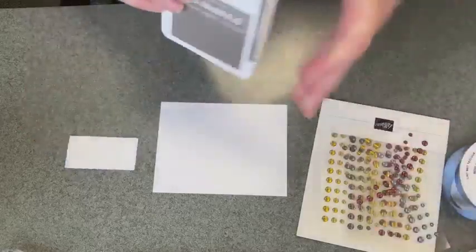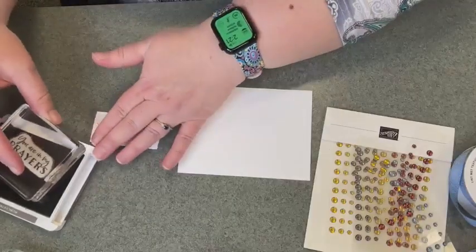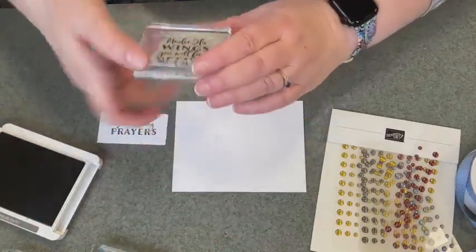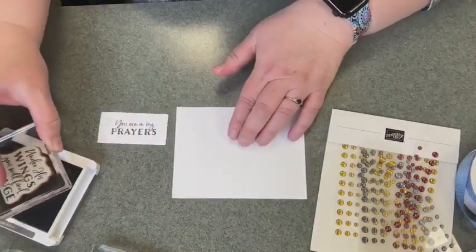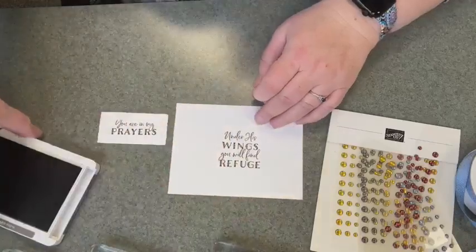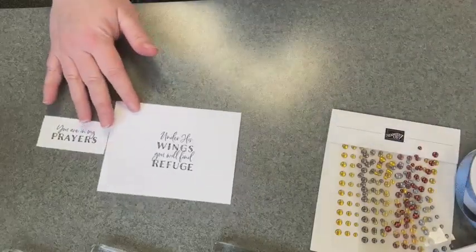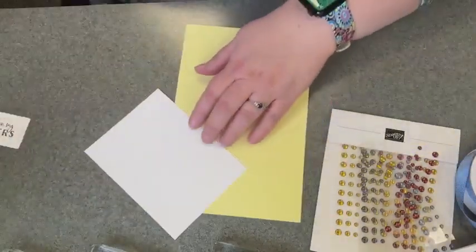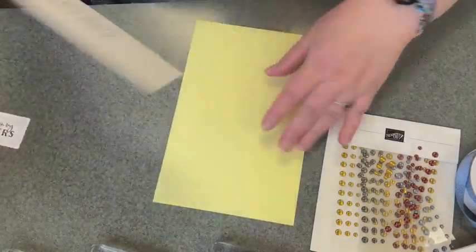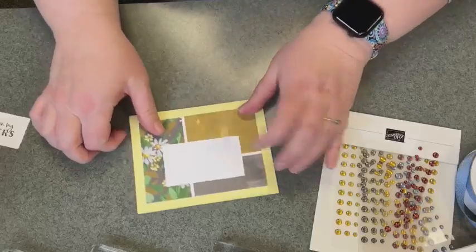So we're going to use Pebbled Path. And I've got "You Are in My Prayers." And then "Under His Wings You Will Find Refuge." There we go. Beautiful combination of sentiments for like a sympathy card. All right, so we'll put our insert on the inside of our card. There we go. Go ahead and close that.